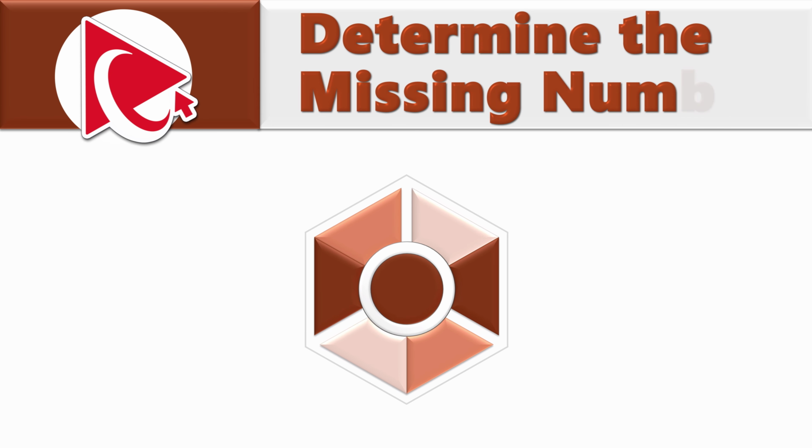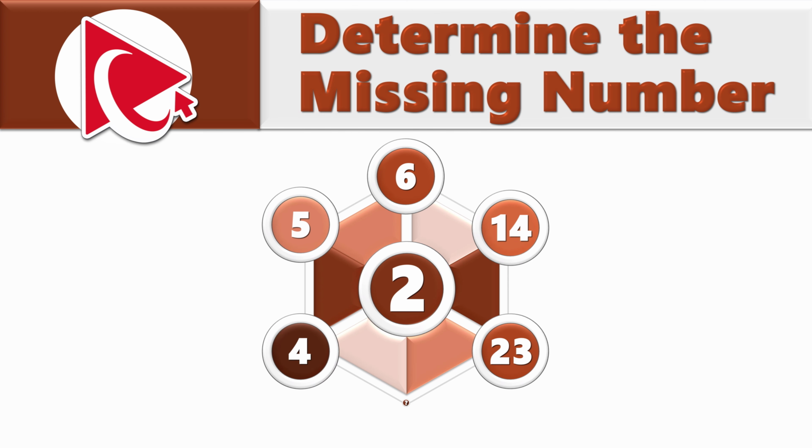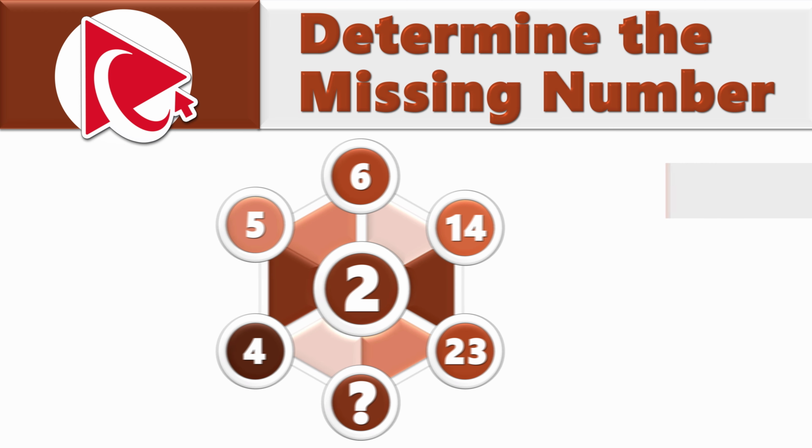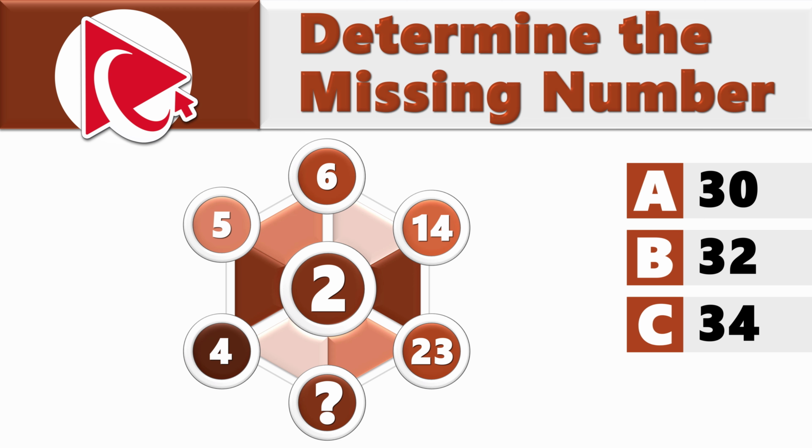You're presented with a hexagon. The hexagon has number 2 in the middle and numbers 4, 5, 6, 14, and 23 followed by the missing number on the outside. You need to calculate and select the missing number out of 4 possible choices. Choice A, 30. Choice B, 32. Choice C, 34. And last but not least, choice D, 36.